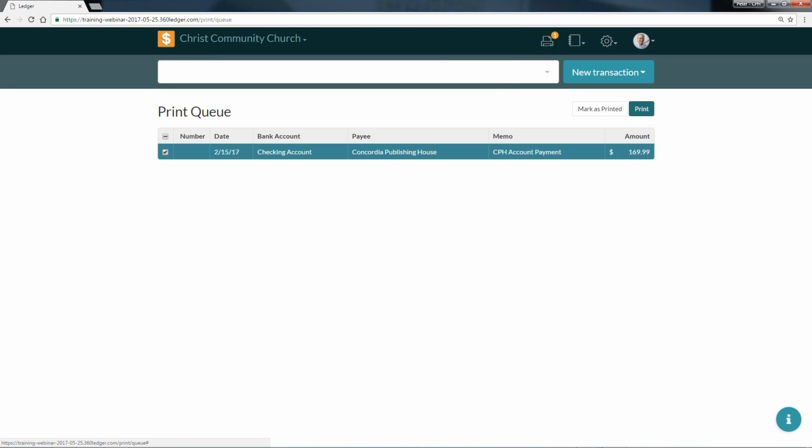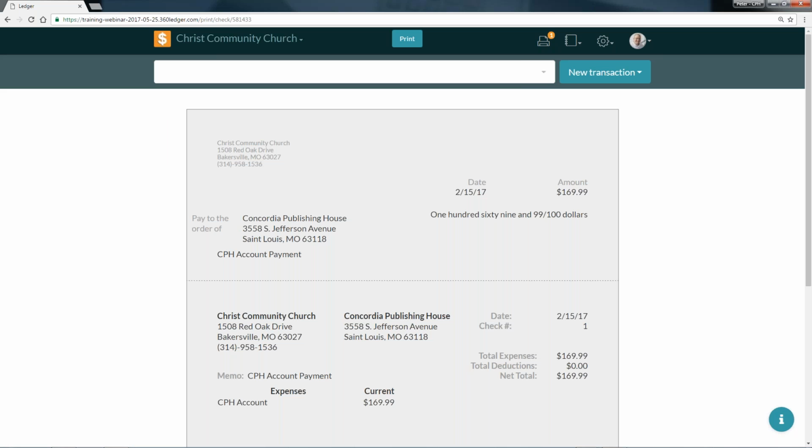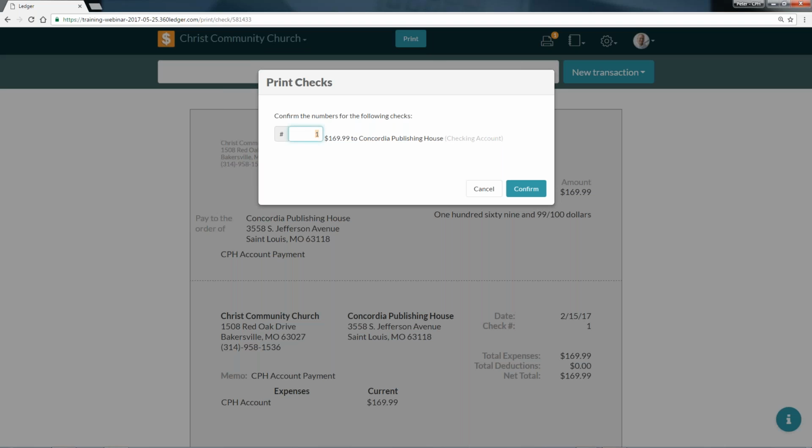I'll select that, click print, and it'll take me to this preview view so I can see exactly what it looks like. And then when I go to print, it's going to say, what check number is this? And we work with a company out of the Atlanta area, Forms Plus Inc. They do this great secure check printing, custom for each church. The style of the design of the check fits directly with Church360 Ledger, whether you're using the check on the top or in the middle.